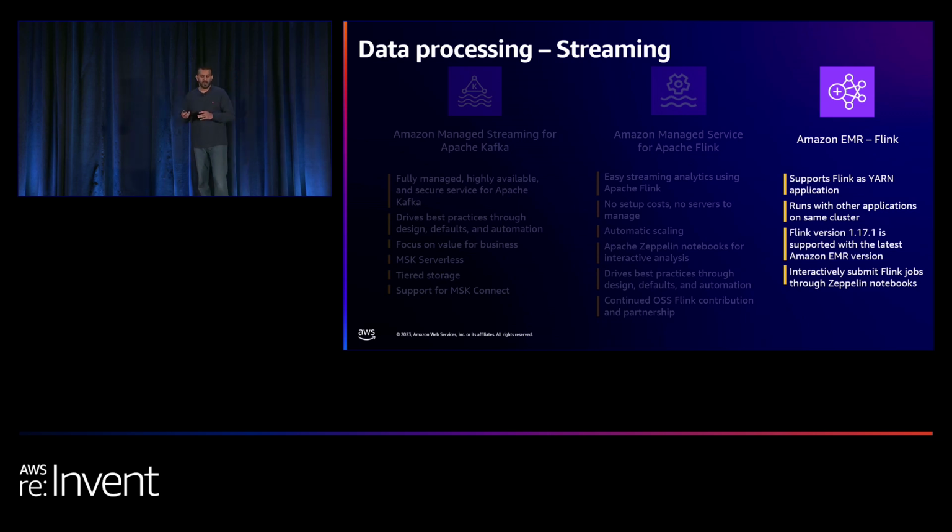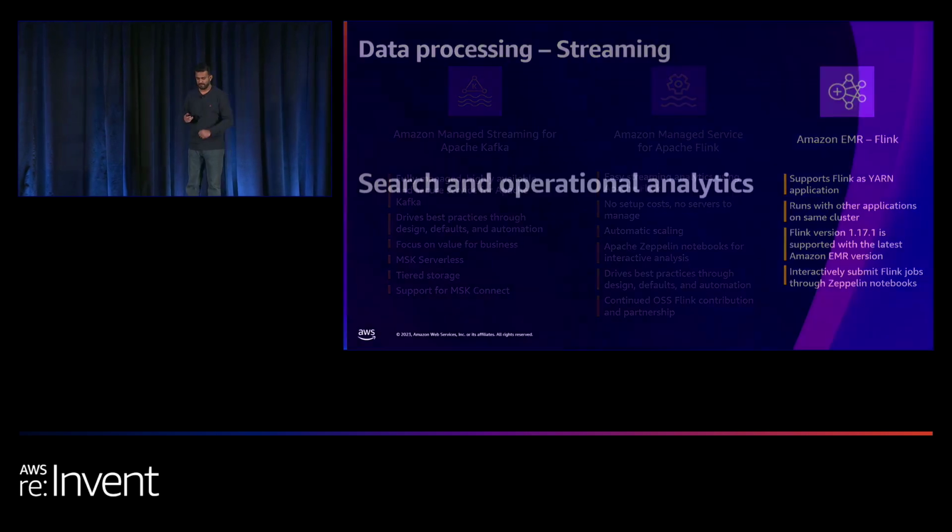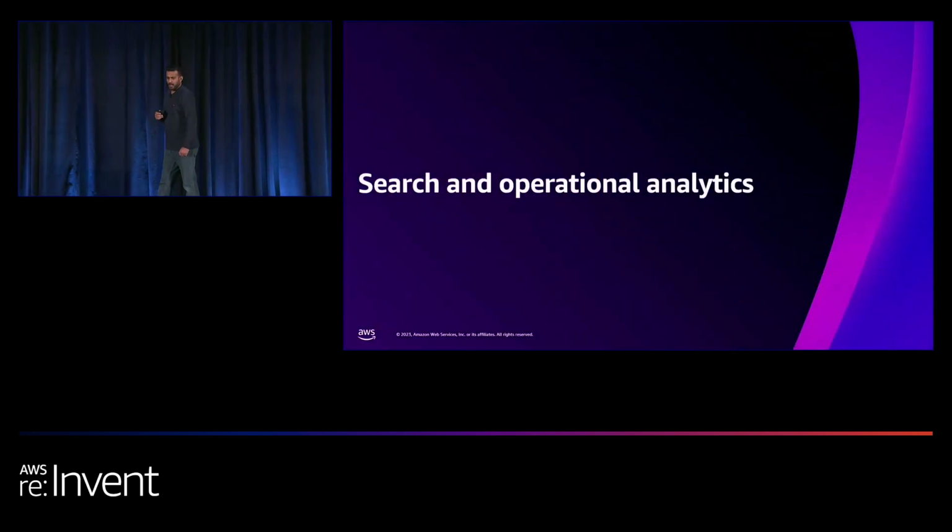Now, why would you want to run it on EMR? You could have a long-running cluster that is already running other applications on EMR, and you want to run Flink as part of that same set of applications as a YARN application. So in that case, Flink on EMR is a great choice.